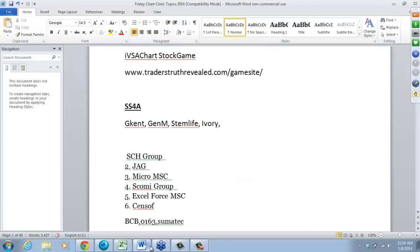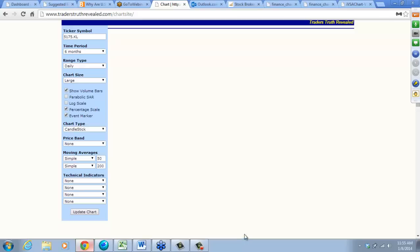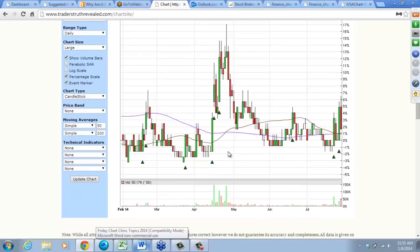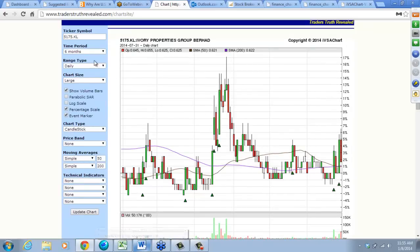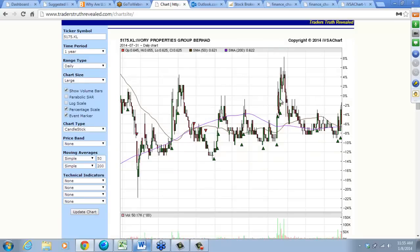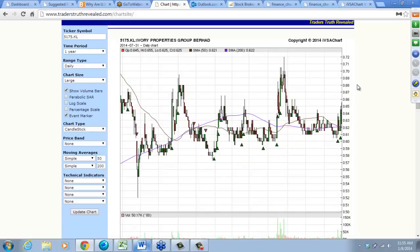Next one, Ivory. I think everybody talked about Ivory before, isn't it? Okay, Ivory Properties. Now, Ivory Property, you have two strengths here. What's happening today? Still moving sideways, so you can see this is a good one to build in. But remember, Ivory, once it goes up from 2% to 15%, a lot of profit taking. You can go back to 1 year and check it out. Every time they hit the 68 cent price, a lot of profit taking. So just be careful. It does this kind of thing.